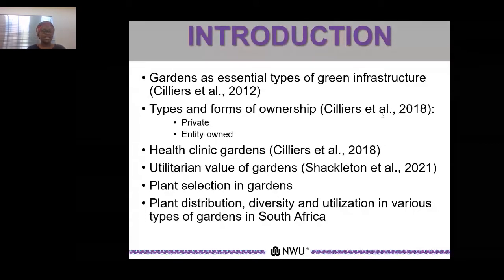Some of the detailed studies on the distribution and potential uses of plant species in gardens include that of Nemutsuzanai and colleagues in 2010, who found that rural home gardens around KZN have a higher percentage of naturally occurring indigenous useful plants compared to peri-urban areas. Lieb and others in 2011 later assessed the floristic composition of domestic gardens in Tlokwe, and they outlined the contribution of domestic gardens to the plant diversity of urban ecosystems.